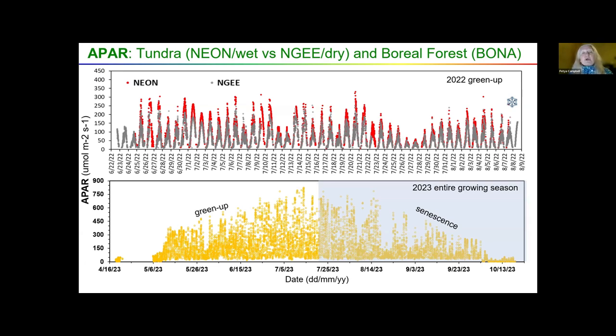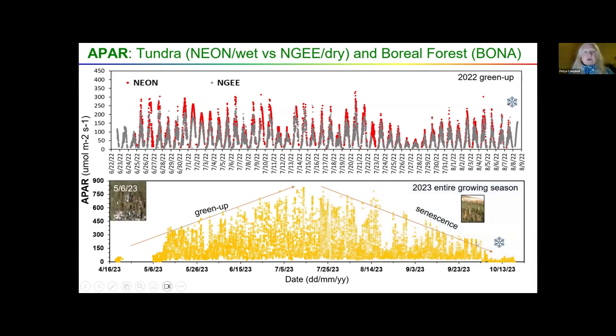We measured at the tundra during green up, which lasted until the beginning of August when the first snow fell. So here is the snowflake. And we had to leave and take the instruments and disassemble everything. After that, there were probably nicer days, but we missed the senescence and decline. At the boreal forest, we measured both green up and senescence.